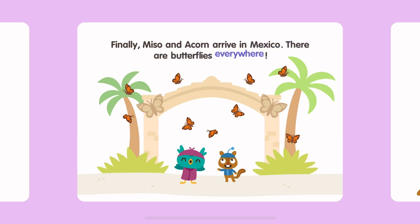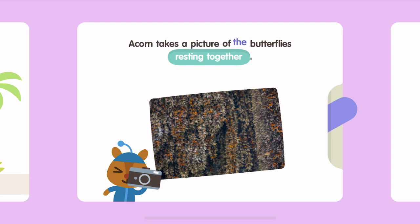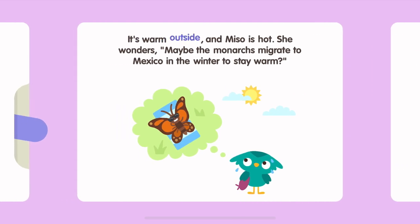There are butterflies everywhere. Acorn takes a picture of the butterflies resting together. It's warm outside and Miso is hot. She wonders, maybe the monarchs migrate to Mexico in the winter to stay warm?